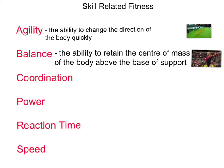We're now going to look at balance, and this is the ability to retain the centre of mass of the body above the base of support, and this can be done in a static or a dynamic moving activity. The short video clip you'll now see demonstrates this from a dynamic point of view.